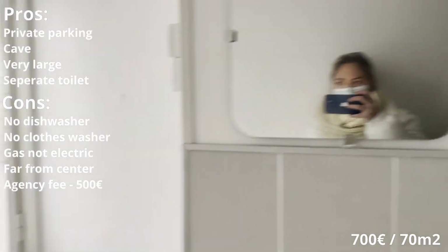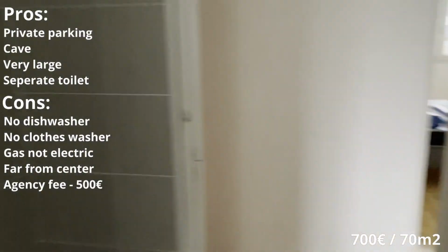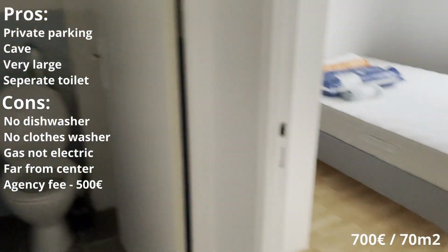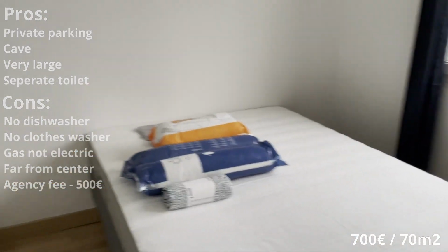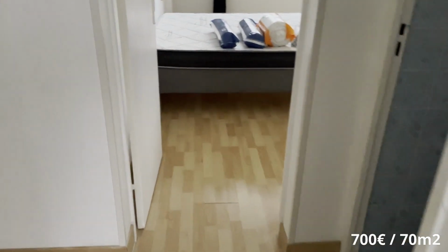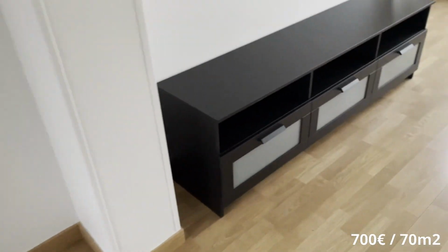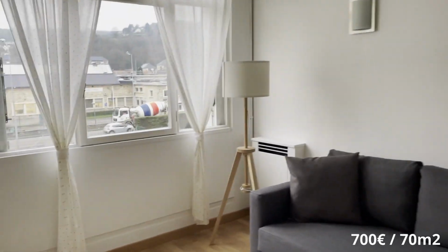The cons are it is gas, not electric, no clothes washing machine, which means we would need to buy one and somehow get it up the stairs, and it also has an agency fee of 500 euros, and it is quite far from the center. It does have 2 bedrooms, which is great, but we would want to turn one of the bedrooms into a home gym, so the bed actually being there isn't that great, although I guess we could put it in the cave. As you can see, it's super spacious.